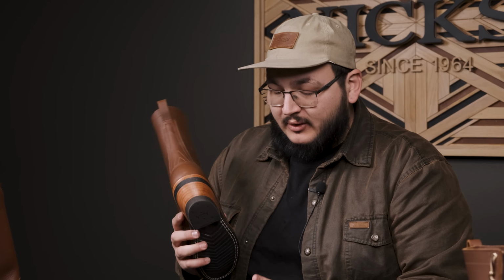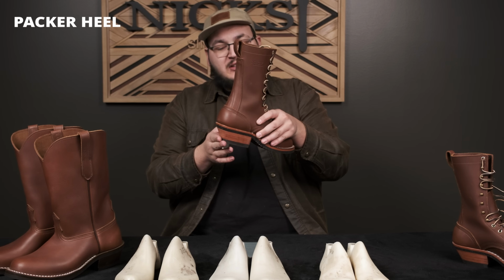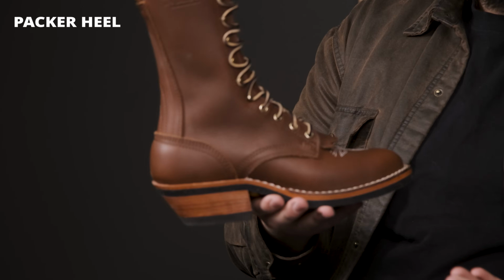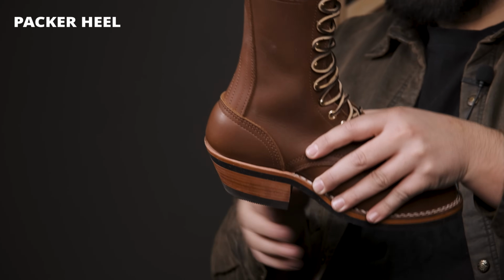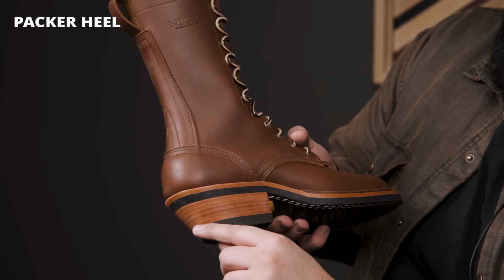The next question we get asked a lot, the thing that I would say probably sets the Western boots apart the most from our other products, is the heel. All of our Western boots can be defined by this heel shape here. This is what we just call a packer heel, traditionally, just because it was only offered on our lace-up packer product. You can call it a Western heel, a cowboy heel, but really all it is is a little bit taller heel. You get one extra heel stack there.